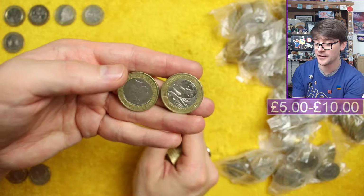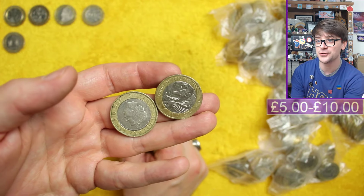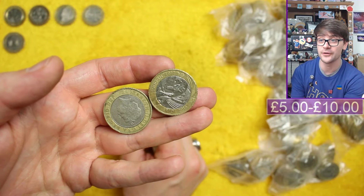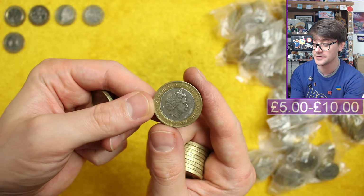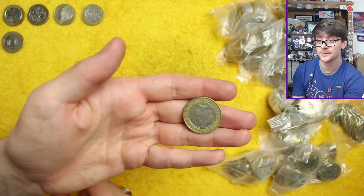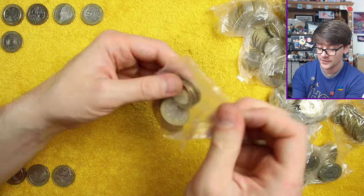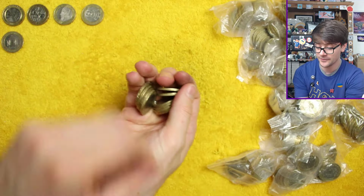Oh, that's a very nice coin to find. Olympic Rio Handover, that is superb. Any of the 3 Olympic £2 coins are lovely, lovely finds. So, not one we need for the book, but a lovely, lovely coin to come across for sure. But there we go. We're making back some of our luck, aren't we?